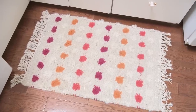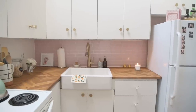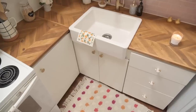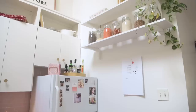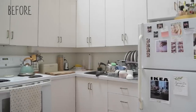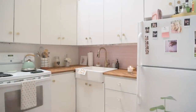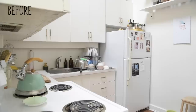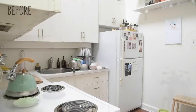Guys, I'm so excited with how this kitchen turned out. It makes me feel so happy whenever I walk into this room. You don't need to take every single tip from this video, but I hope if you are embarking on your own mini kitchen renovation that you take some of these tips, and I hope that they inspire you to have a more fun and functional kitchen.